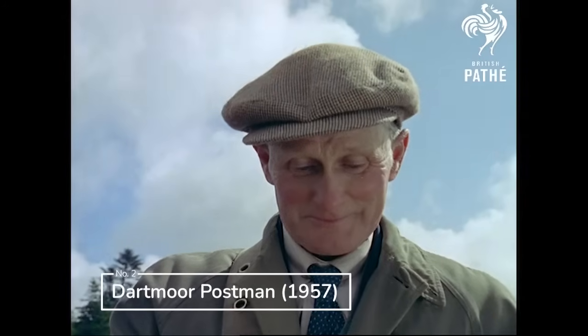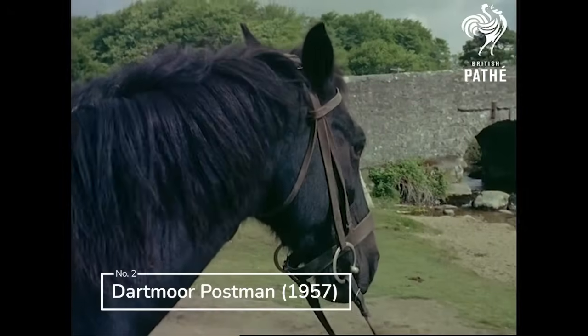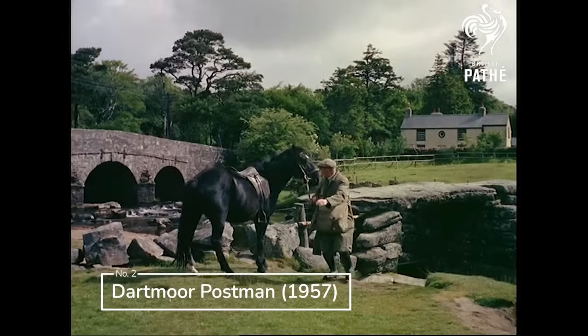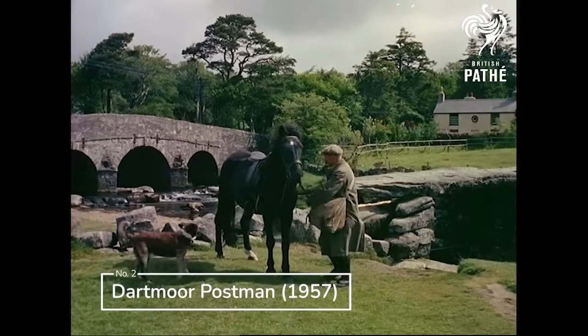John, a very durable 62, does his round on horseback. And to Tinker, his 8-year-old cob who was bred on the moor, must fall the distinction of being one of the few horses left in the world who are kept for delivering mail.